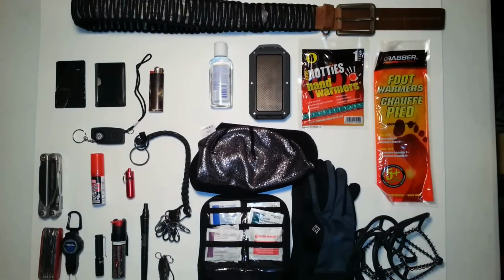Folks, Canadian Prepper here. Just going to share my EDC with you today. This everyday carry setup is geared towards Canadian climates, with the cold weather, of course, and it's also taking into consideration the restrictions on personal protective equipment that Canadians can utilize.